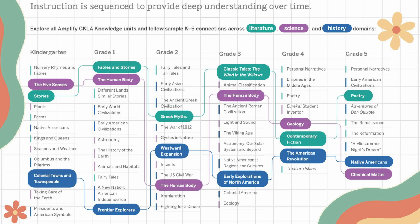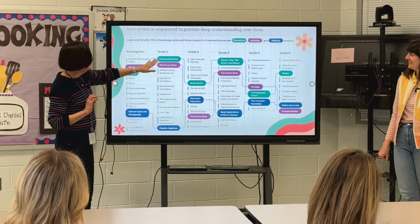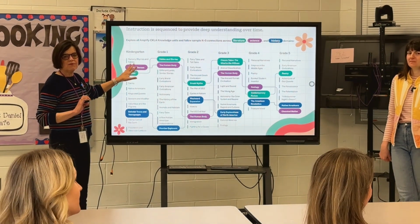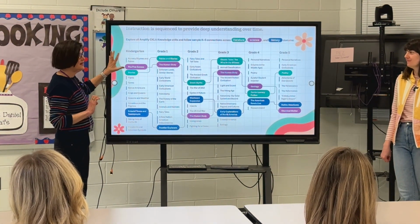So they might do the 5 senses in kindergarten, and then they're going to do the human body in first grade, the human body in second grade, but it's going to get more and more complex again in third grade, and then geology and chemical matter. Probably would have failed that part, but anyway, the great thing is when they do the human body in first grade, some of the groundwork for that information, that background knowledge for that unit, was set in kindergarten.